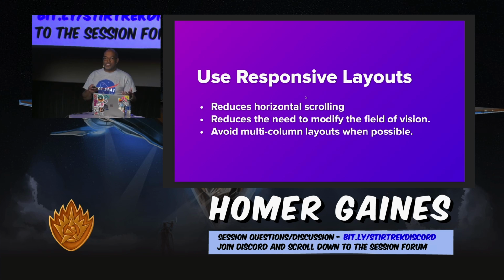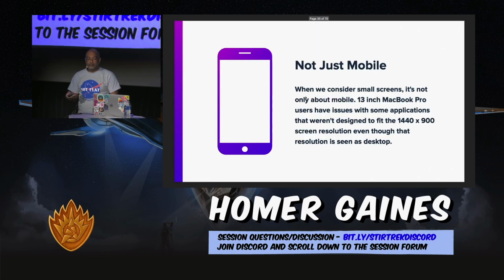If you use responsive layouts, you'll reduce horizontal scrolling. That affects individuals who use screen magnification and browser zoom. Reduces the need of a wide field of vision. That affects individuals who have low vision. Multi-column layouts, I'll show you later, they negatively impact people with low vision. It's not a good experience for them.